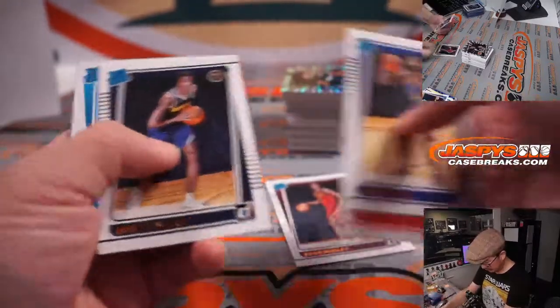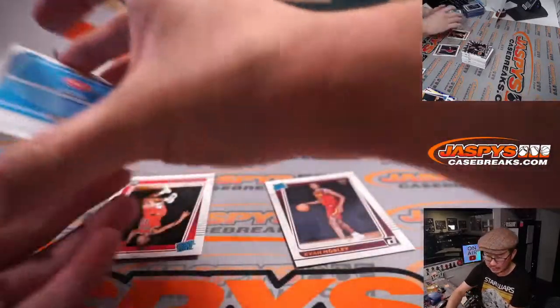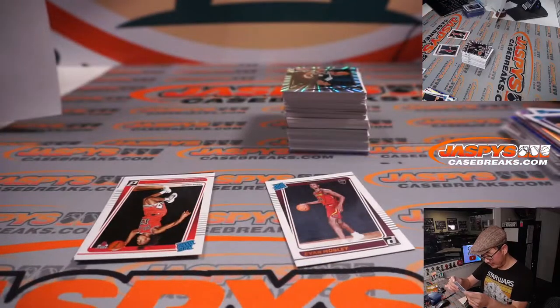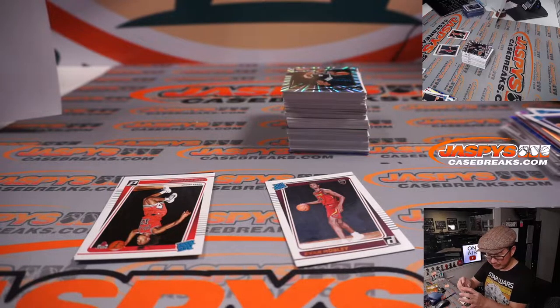Davion Mitchell for the Kings. Evan Mobley and Luka Garza, Detroit. Greg, 37 out of 99. Some good penmanship there. Even hit you with the jersey number inscription.